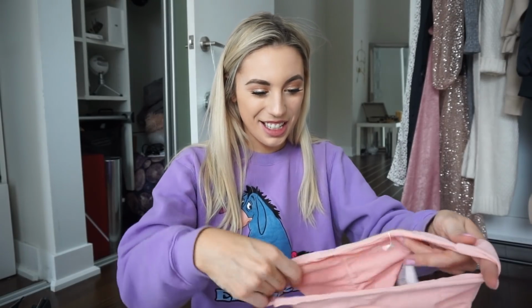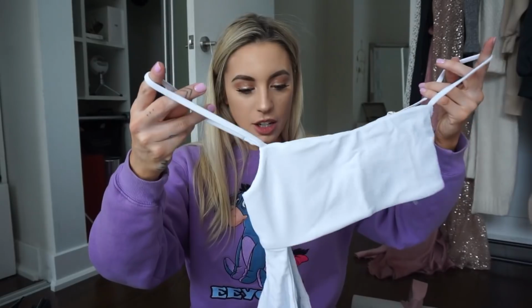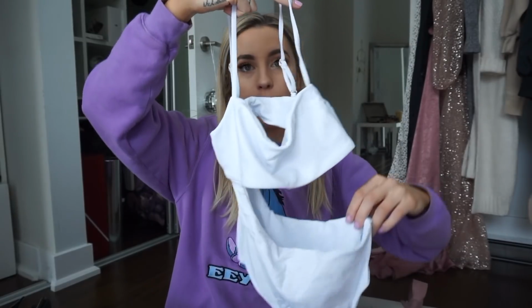Oh my God, these are so freaking cute. And then this is the bottoms for the pink one. You know, oh my God, this one's like a one piece. Oh, shit. It opens up to the bottom.